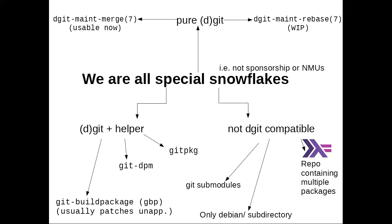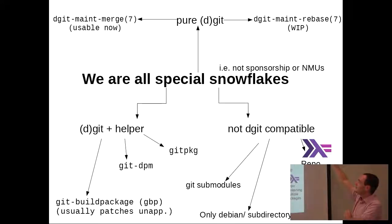And then more recently, we have these new pure workflows, right? And what I mean by pure is you can think of dgit as an add-on to almost any existing workflow, but these are the ones where you only need Git and dgit rather than GBP or DPM or something. One of them is a merge-based workflow, which is usable now, and the man page explains it. And then one of them is not usable yet. It's a rebasing workflow. I can talk about that more if you want, but I'm not going to say anything now. So hopefully this slide will be useful to our discussion.